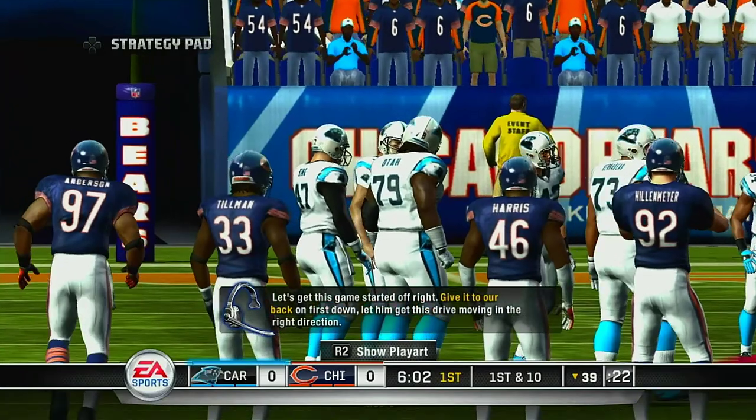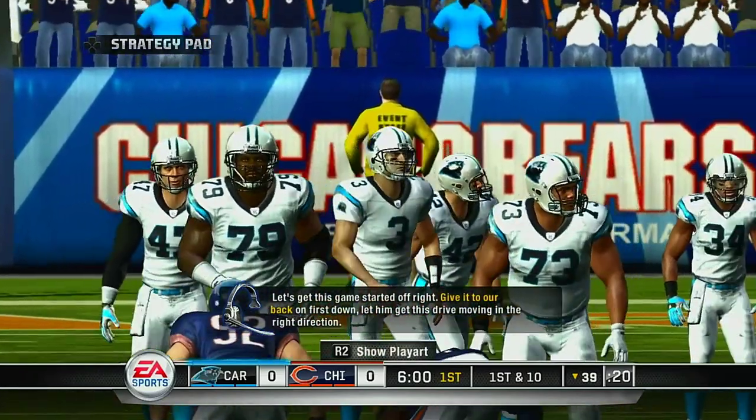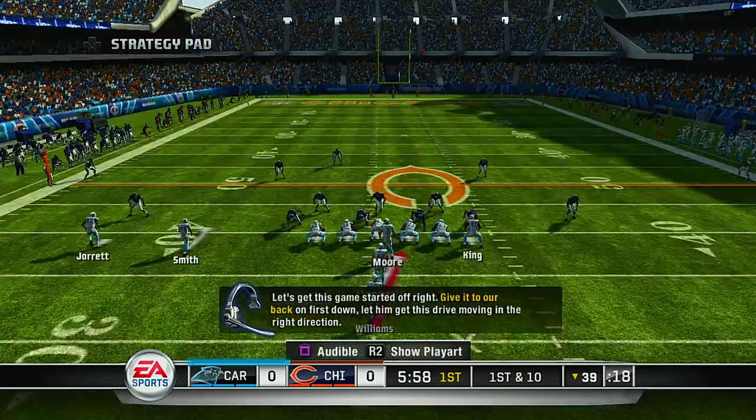Let's get this game started off right. Give it to our back on first down. Let him get this drive moving in the right direction.